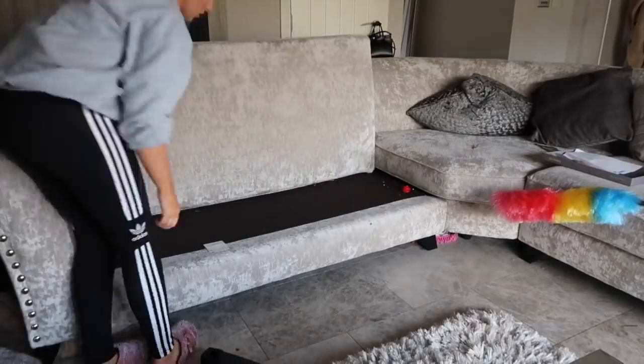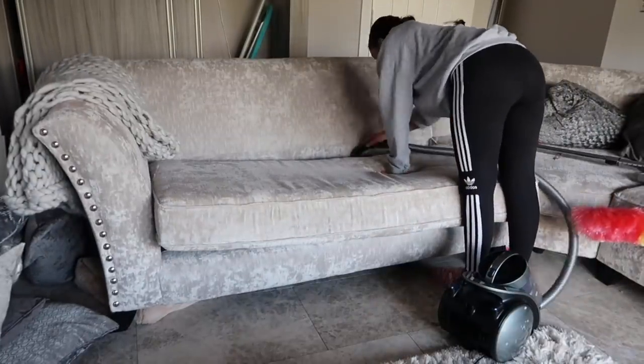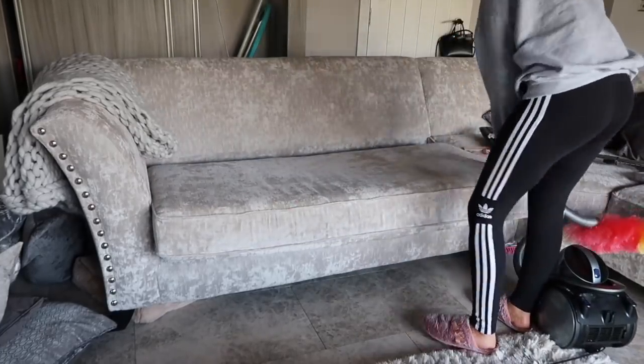And then next, I'm just simply grabbing my Hoover and lifting up all of the cushions on the sofa and hoovering underneath, because there is always so many bits that just drop down and accumulate underneath here.